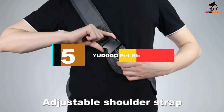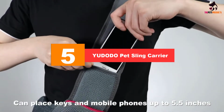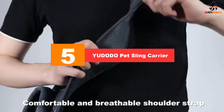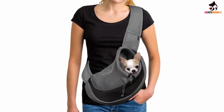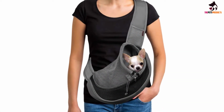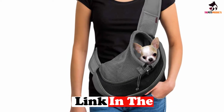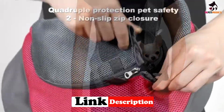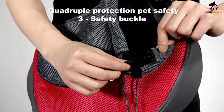Starting at number 5, we have the YUDODO Pet Sling Carrier. With an urban design, our best choice is this smart sling carrier that can hold pets weighing up to 10 pounds. Made from leather for strength and comfort, with breathable soft mesh panels and a pocket for your pet, you'll take dog carrying in your stride. The body strap is fully adjustable and has a wide clip buckle and a convenient cell phone pocket.